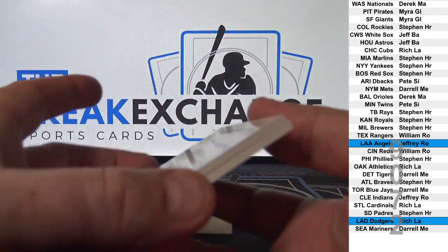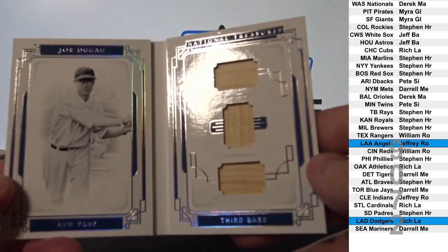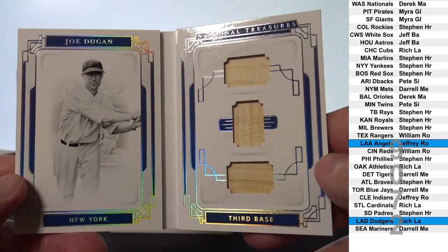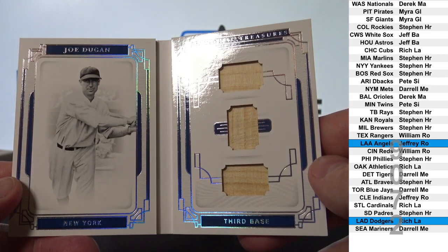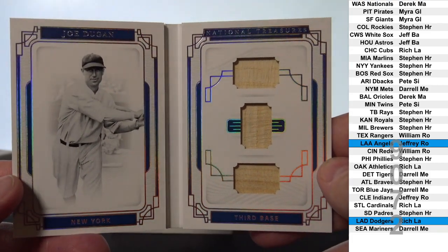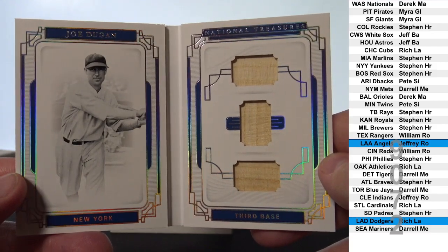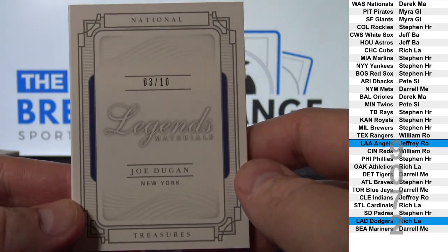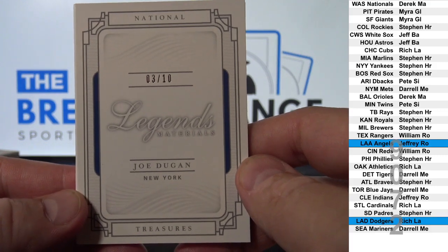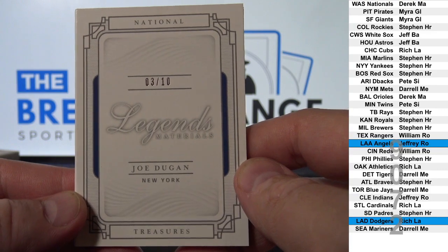Last one, Legends Booklet to 10, Triple Bat Relic, Joe Dugan. Three of 10. Yankees, Steven H.R.